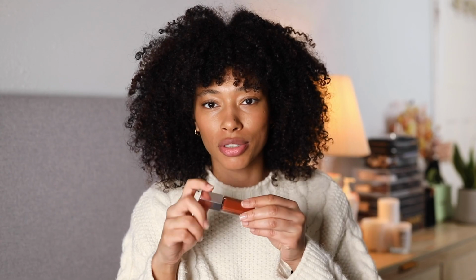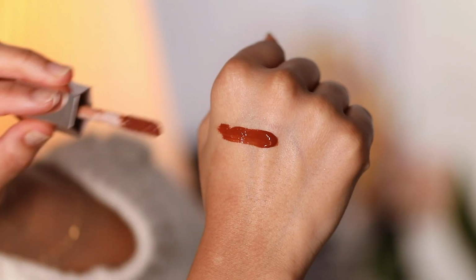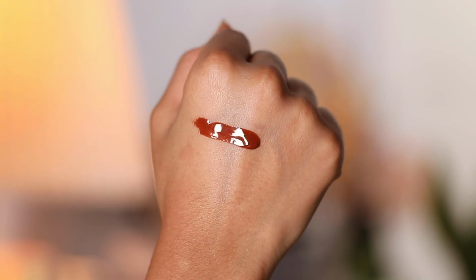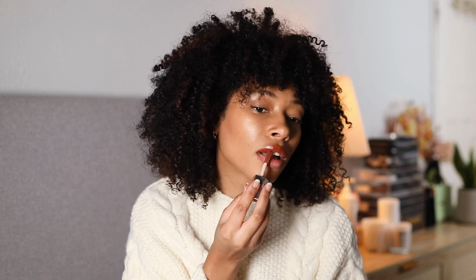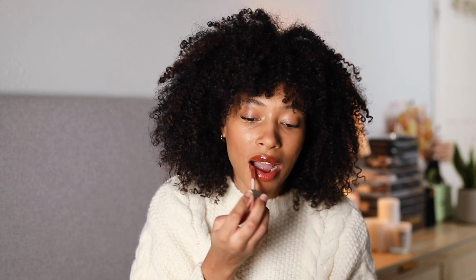So number 4 is Cookie Jar, and this is a chocolate caramel. It's like the perfect mesh of chocolate and caramel. It looks really brown, but when I apply it, I think there's a slight reddiness to it. I kind of knew I would like this one. Ooh, that's pretty. Because I just slap on lip balm now, I'm not used to applying lip products at all. Yeah, I feel like this one's my favourite.